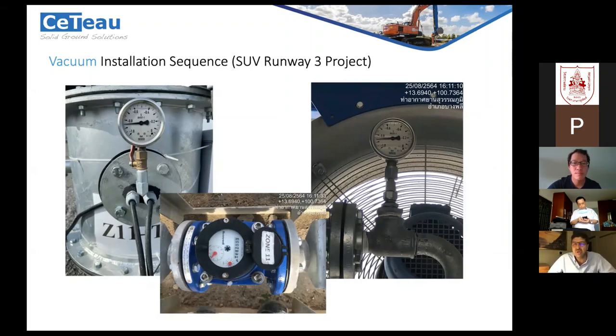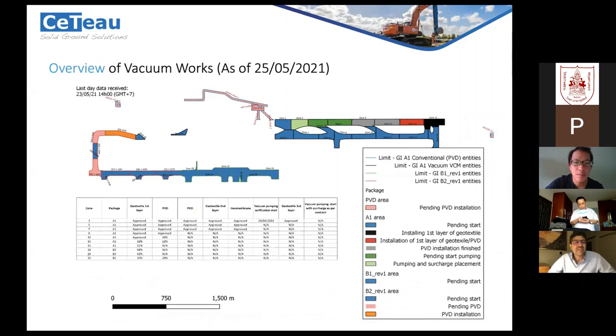Here I prepared three overviews of work. This one is 25th of May. Green zones correspond with pendings, where all the process has been installed. The light green is actually vacuum works during the 5 month period, and these are different placements of different geotextile materials. This was a pending zone.